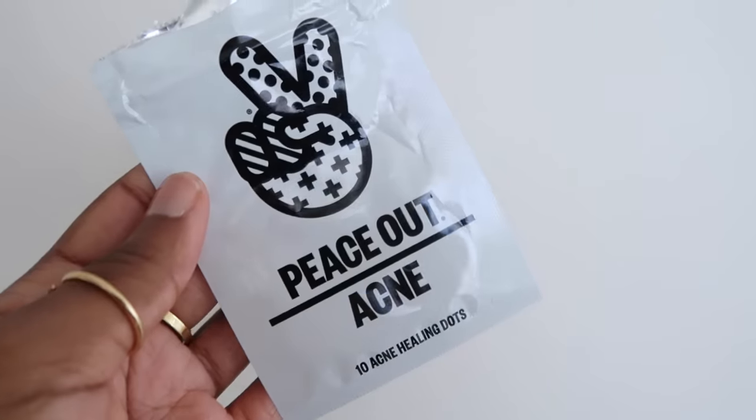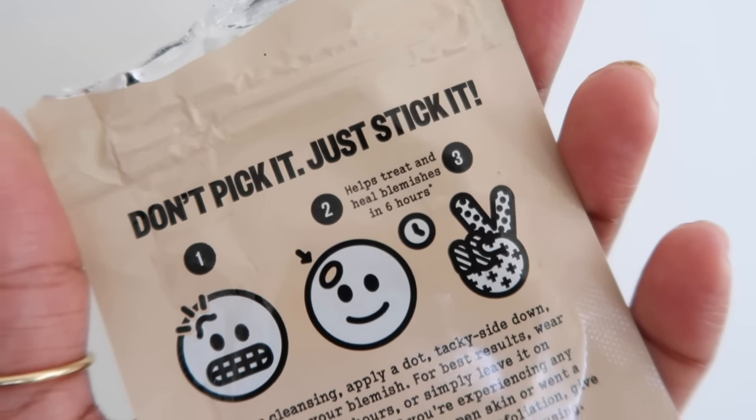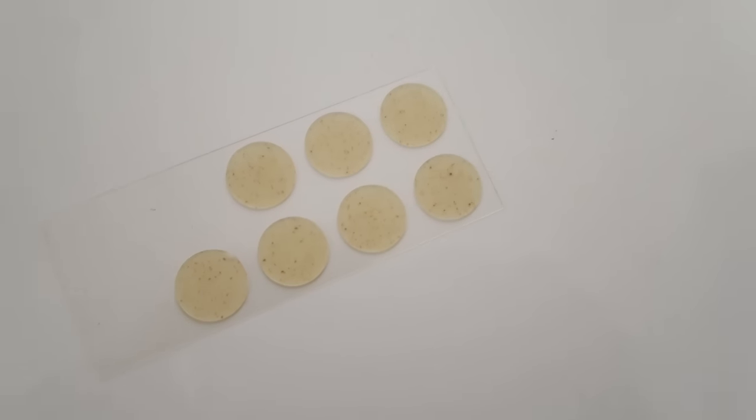And I just realized I have one on now. So when I have a little problematic area, which is right here, I have a tiny little pimple, I like to use the Peace Out Acne Patches, which you can get at Sephora. They have 10 acne healing dots within them. They also have salicylic acid. So it's just like a steady release for the time that you have it on. And I just took that one off for you guys because I forgot I had it on. So that is pretty much my nighttime skincare routine.